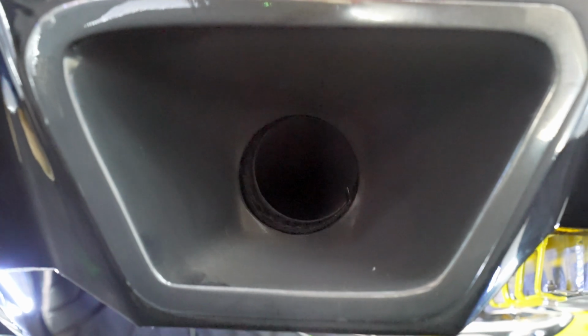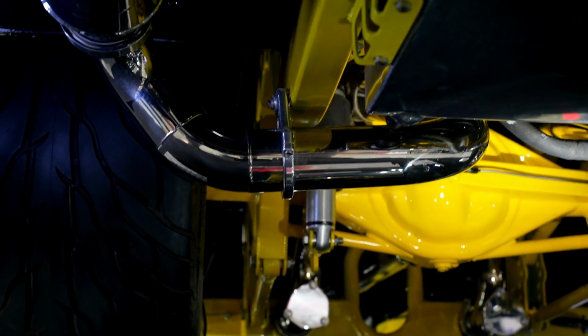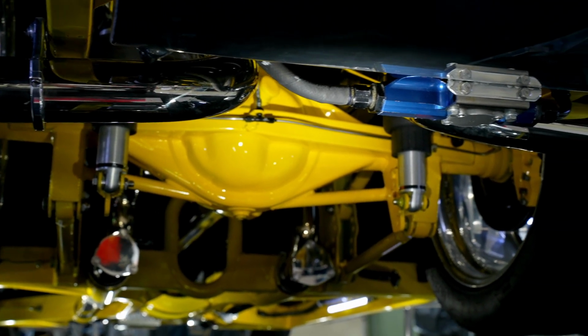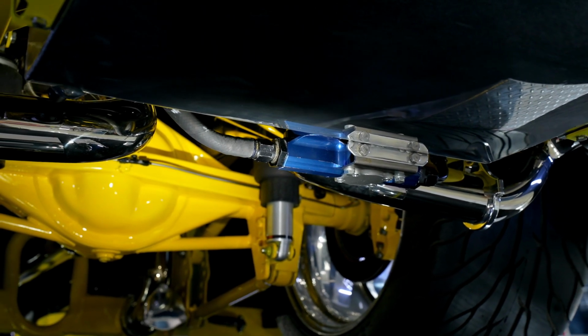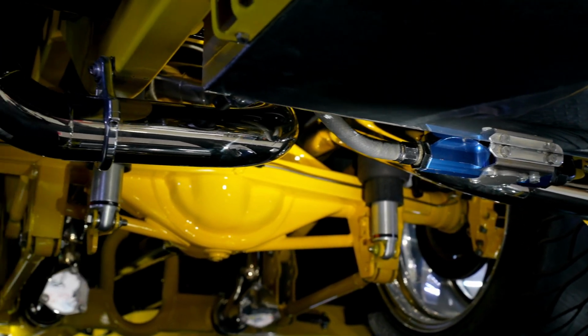Custom exhaust ports coming out the rear panel, rear valves of the car. It's all stainless steel exhaust all the way through the entire car, all the way from the headers all the way back. Everything is painted yellow. It's got a Ford 9-inch rear by Strange. Everything is on Ride Tech air suspension.